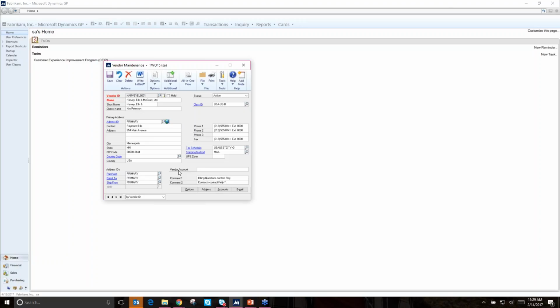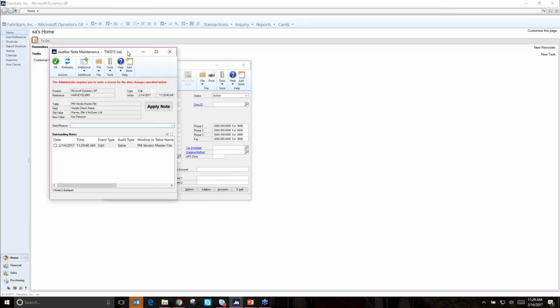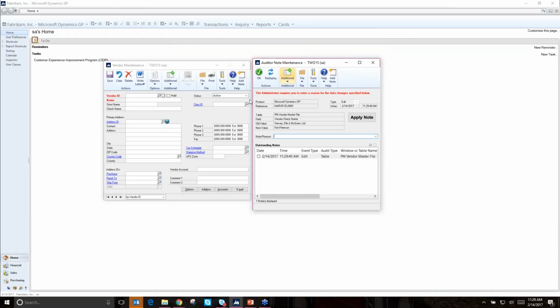Second option is that you can require them to tell you why they made a change. So that might be important if you're adding a new record. Maybe you're changing payroll information, something like that. So I'm going to show you both examples. As soon as I hit save, that's when Auditor writes my audit to my tables, and that's when this little note maintenance window pops up.